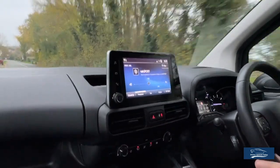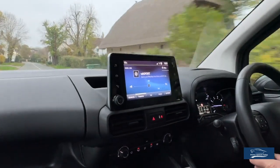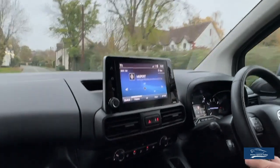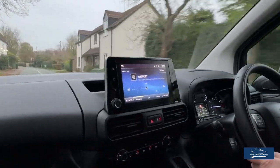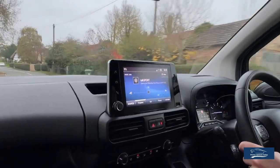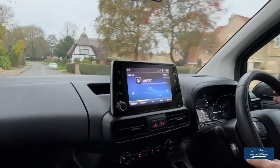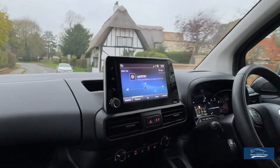We've got full history, two stamps in the book, all good on the maintenance front, and it still benefits from the Toyota manufacturer warranty. So you've got the additional cover there because it's got 5 years manufacturer warranty, so you've still got a fair bit of Toyota warranty remaining on the van as well.